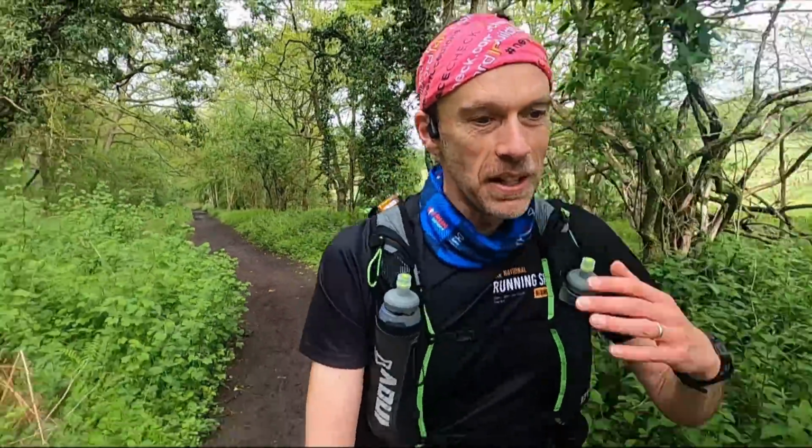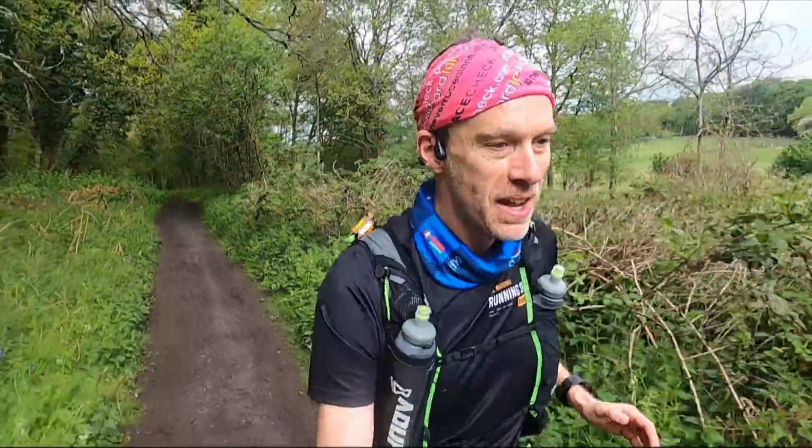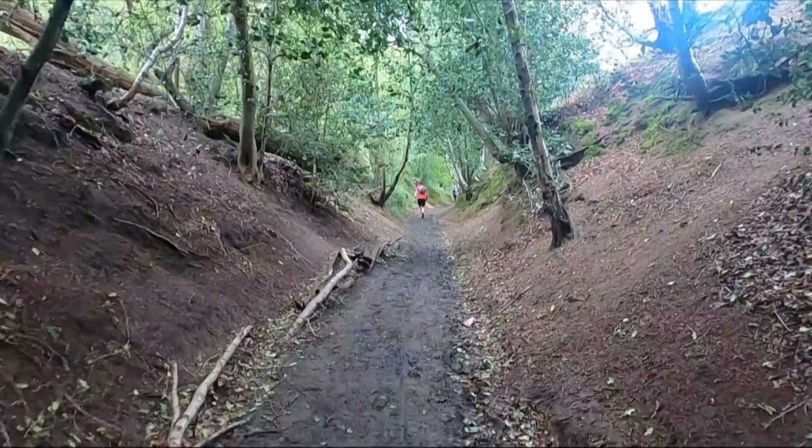In terms of underfoot conditions, the trails have certainly got a lot softer since I ran on them about a month ago. And the rain we had last night, it's created a few puddles in places. It depends on the type of ground, I guess. But nothing too bad at all at this stage. Nothing that's going to really slow you down. Just got to watch your footing on the slippery bits, but that's okay.